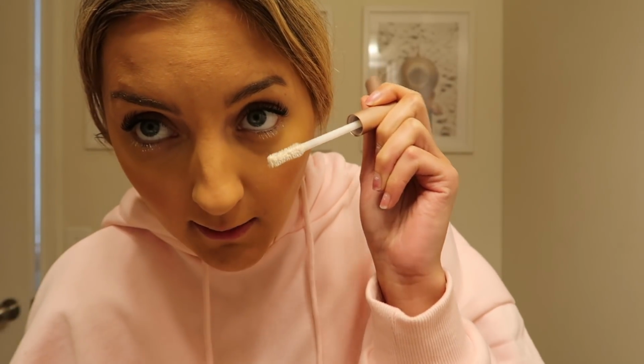So every morning I will go through and take a spoolie to separate them, because they do clump together sometimes, and then I'll apply a little bit of mascara to my lower lashes. If I'm being honest, on days that I go to class, I usually don't put any bottom mascara on. I just find that it's annoying to take off. But when I'm gonna be on camera, I will do the extra step, you know?